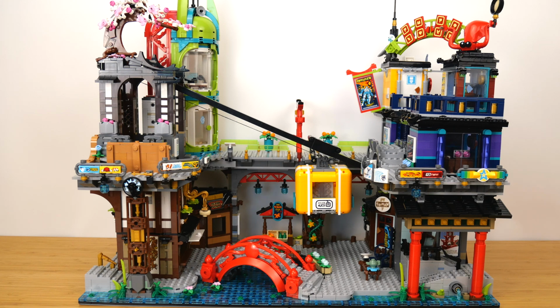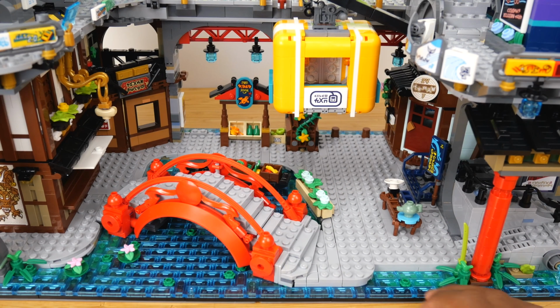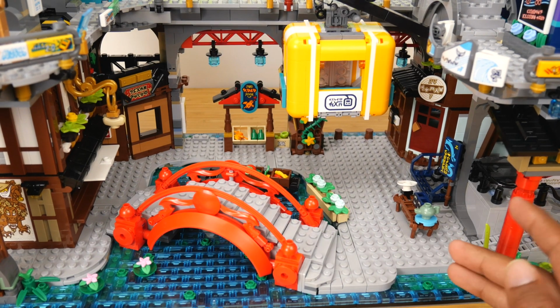but I just think it uses so many parts and it kind of kills the rest of the set. It holds the rest of the set back from being as good as the other Ninjago City sets, and to do that all in the service of a cable car is kind of lame. So let's start with the main square, I guess.